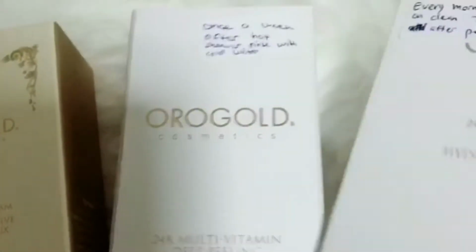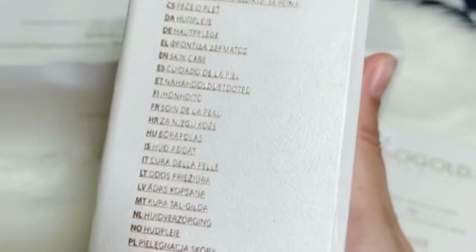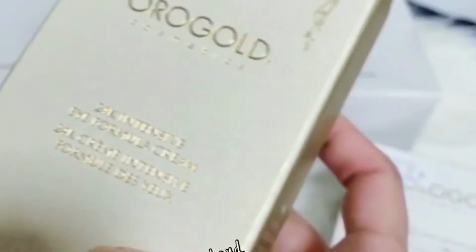So let's see. Okay, so this collection is actually made of 24K carat gold. All of these skincare items have 24K carat gold in them. I have not used any skincare with 24K carat gold before, so I am very excited to receive this.